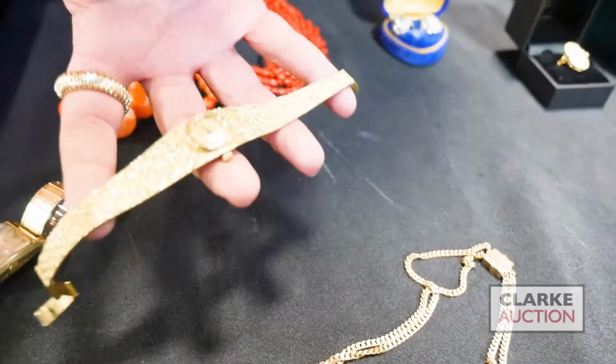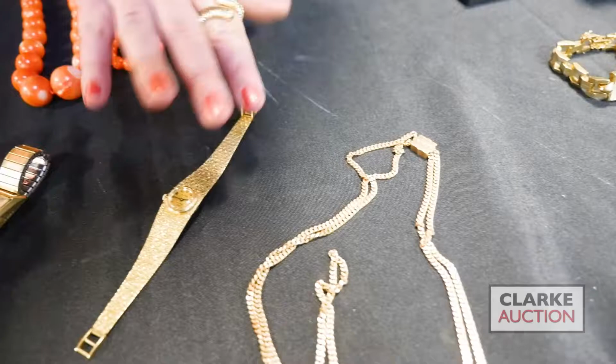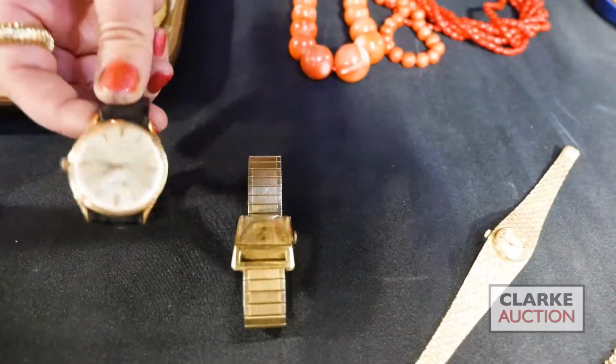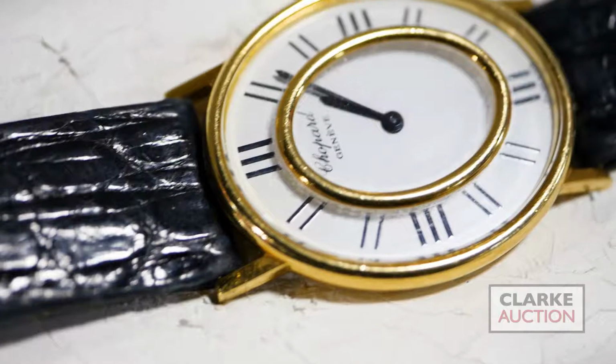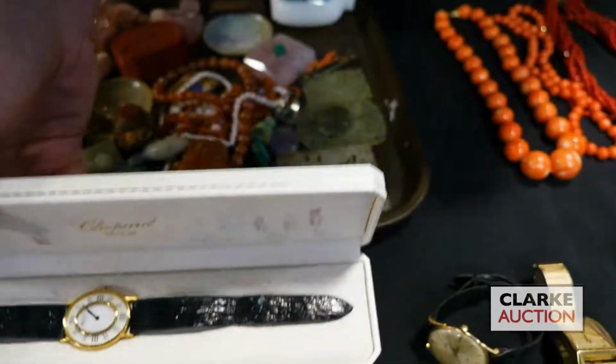We have a Jules Jurgensen 14 karat gold watch. Oops, sorry about that. So 14 karat gold, 5 to 700. 2 men's watches. Nice look to both of them, Lucy and Picard. We have a Chopard men's watch here from the same estate as our Gerard Piragot. 18 karat gold, original band.